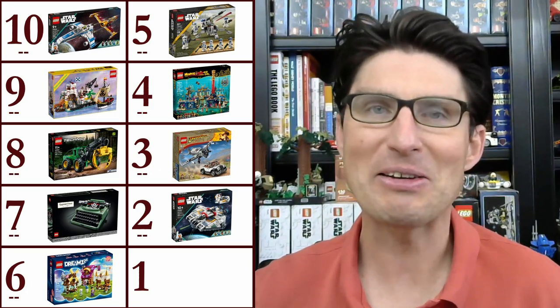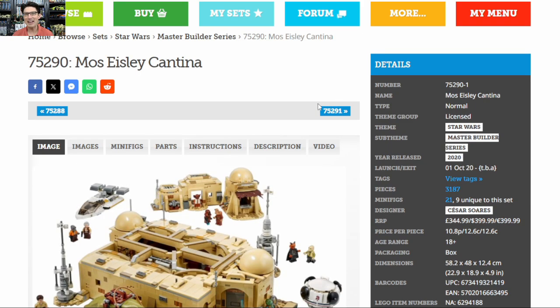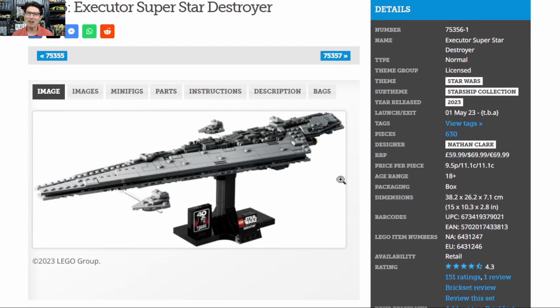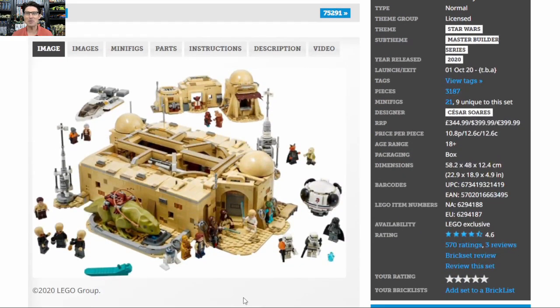I spent a lot of time debating between this Midi scale Executor Super Star Destroyer and this awesome Master Builder Series Mos Eisley Cantina. They are both amazing sets, but I ended up going with the Midi scale Executor Super Star Destroyer. I definitely want to invest in a few of the cantinas, but I decided not to put it on this list because of the $400 price point. That's just really high, much higher risk, and I wanted to keep my power rankings lower than one of these monster sets, but who knows, maybe I'll change my mind in the future and add this one in sometime.